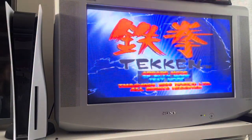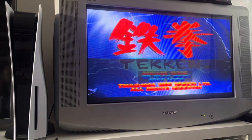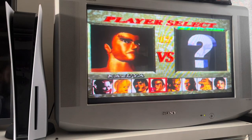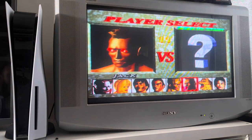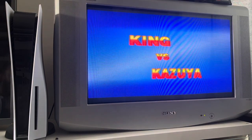I think the reason I never played the original Tekken is because I jumped in at Tekken 3, which I know is a bit strange, but that was the first Tekken I ever played. And I think this is one of the biggest things about any fighting game is who you pick as your character. And for me, as a wrestling fan, it just has to be King. You know, at the end of the day, he's a giant wrestler and he's got a tiger for a head. That's absolutely cool as hell.